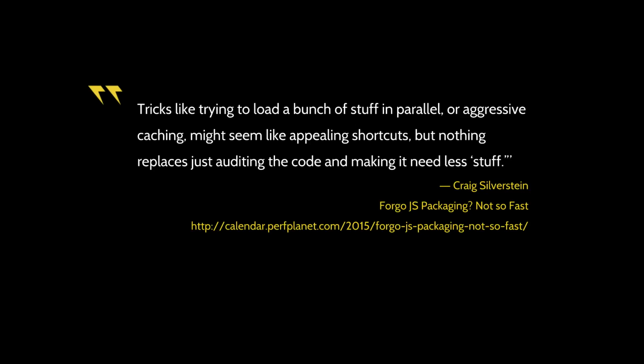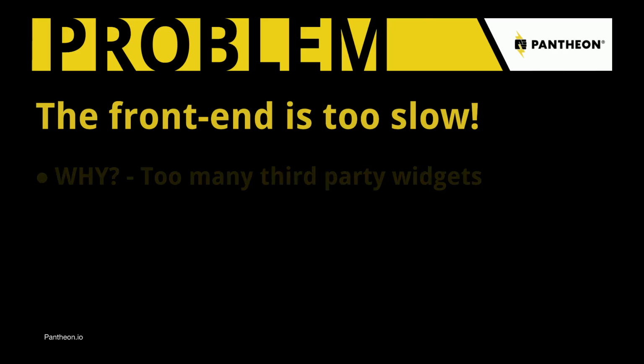A lot of front-end optimizations these days have to do with JavaScript widgets that are embedded throughout your page. Why can those be problematic? Often they're adding more than is needed to your page. So with tools like grunt and gulp, again, it's tempting to think about really fine-grained techniques for concatenating, for minification, but ultimately what you need to do is audit your code and make it need less stuff.